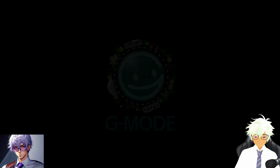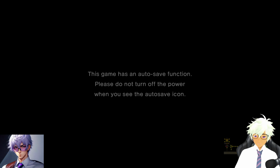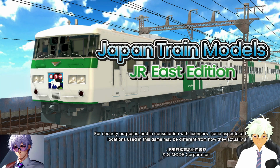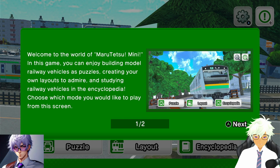We're gonna be trying this game of Japan model trains. This one's the JR East version. The JR East is in Tokyo, covering the Kanto region. Here we go. Not sure how this runs.